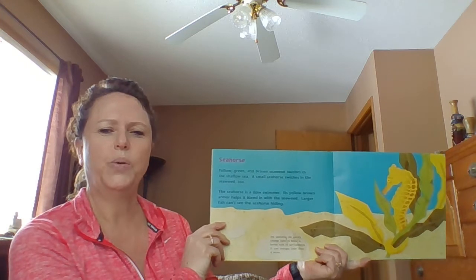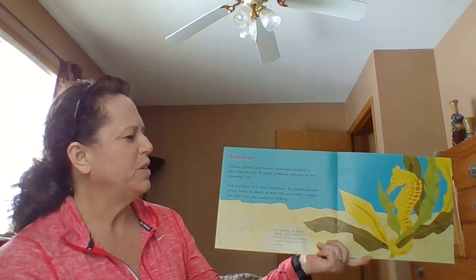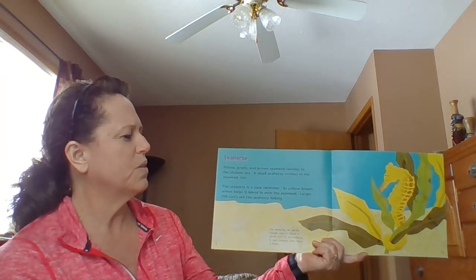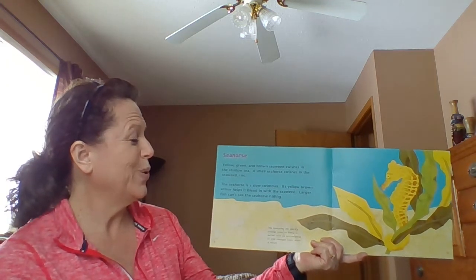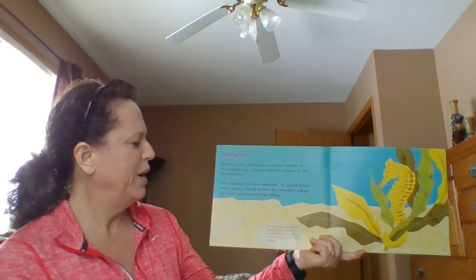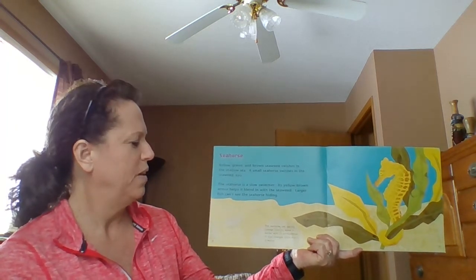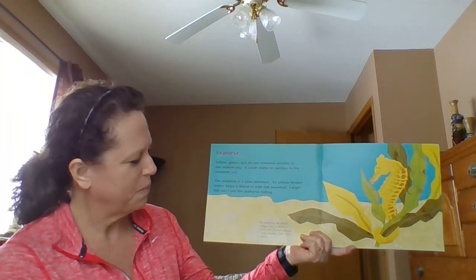Here is the seahorse. Yellow, green, and brown seaweed swishes in the shallow sea. A small seahorse swishes in the seaweed too. The seahorse is a slow swimmer. Its yellow-brown armor helps it blend in with the seaweed. The larger fish can't even see the seahorse hiding.